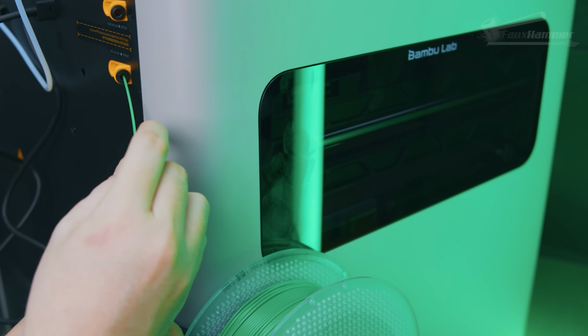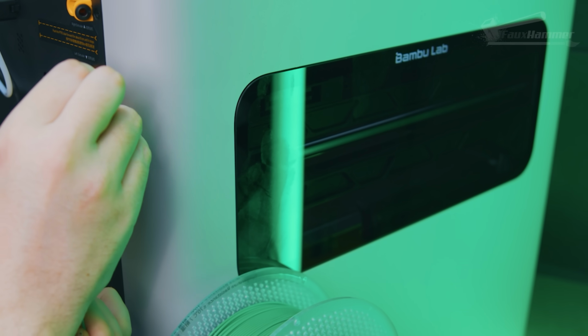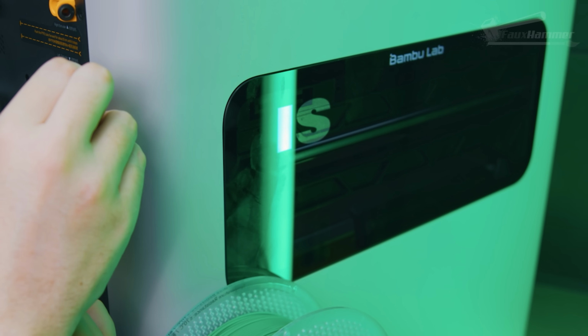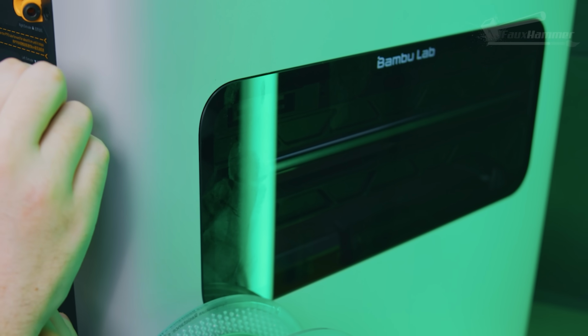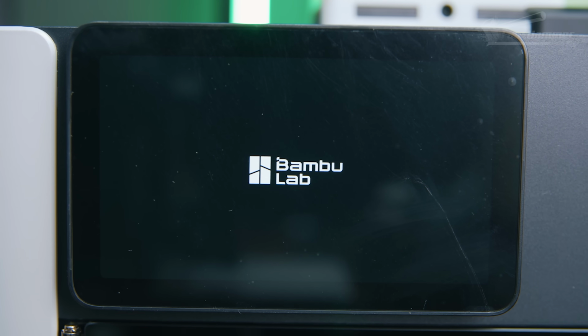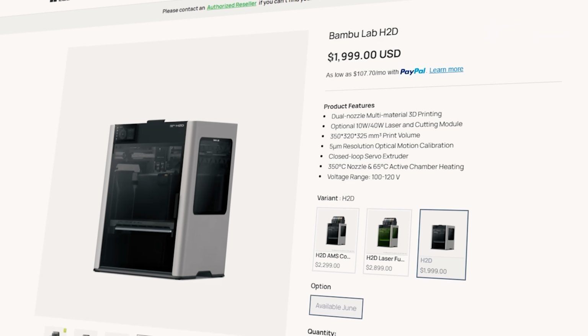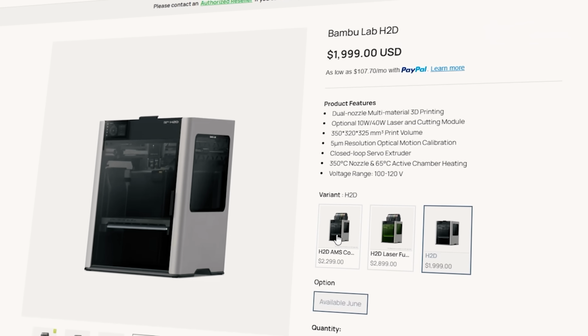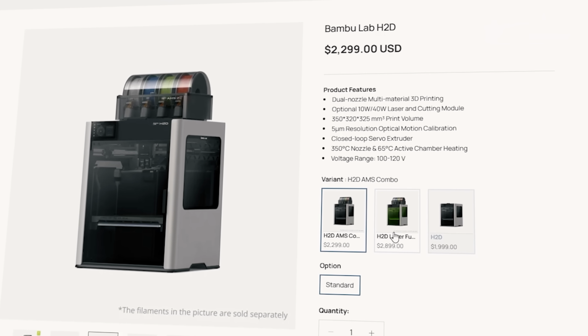And whilst I do like the addition of the light up Bambu Lab logos, I can't help but feel this very sexy embellishment is one we didn't quite need, especially if that could have shaved some of this unit's significant price tag off. And I think that price tag is going to be the main kicker. Whether this is worth it to you is going to be a very personal thing. I can't really comment because yes, I'm in the privileged position of getting printers for free, including this one.